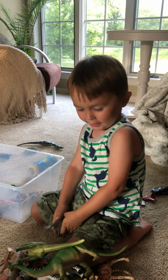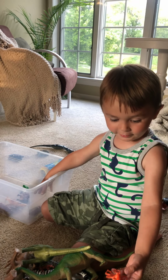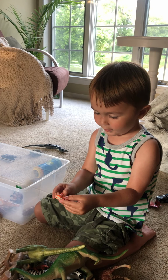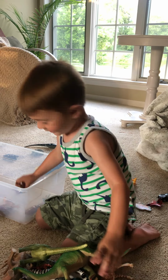Next up, we have this cute octopus. This goes under all the sea. That's right. How many legs does he have? One, two, three, four. Eight. Very good. And next up, we have this.